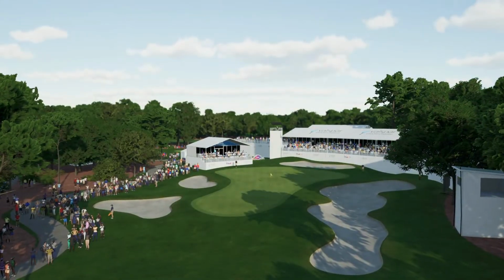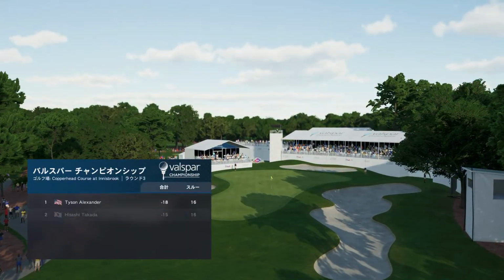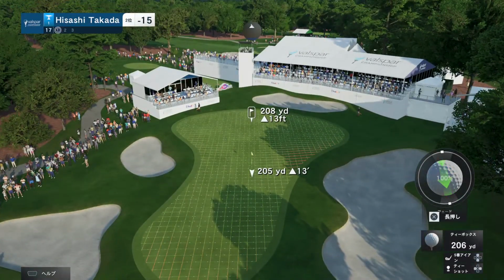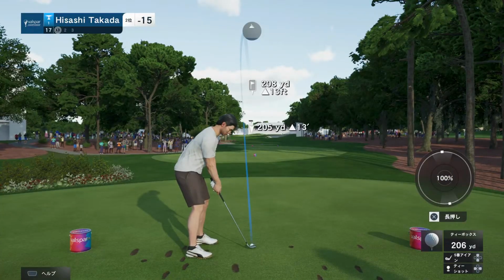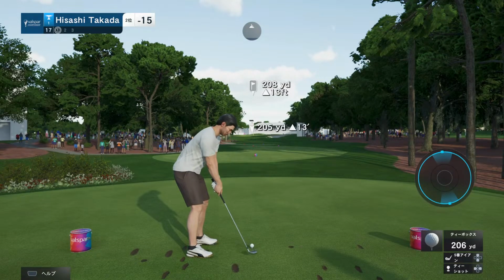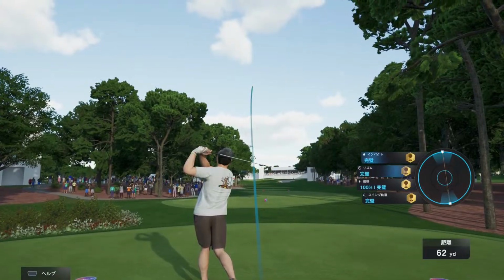Our leader is enjoying a 3-stroke advantage. Here we are at the 17th tee, the final challenging par 3 on this golf course. Good news is, the green funnels in from both the right and left edges. Most shots are going to end up right in the center of this green.